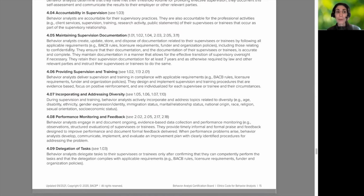Okay, 4.05, maintaining supervision documentation. Behavior analysts create, update, store, and dispose of documentation related to their supervisees or trainees by following all third-party entity requirements, including protecting confidentiality. You ensure that your documentation is accurate and complete, and you maintain it for a minimum of at least 7 years if it's related to supervision for a trainee. And so this really hones in on the shift to documenting what you're doing, like creating permanent products, having well-organized, succinct systems of organization that create structures that are easy for you to just have in place. So this is also, again, an antecedent component.